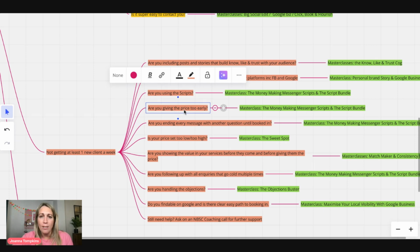Are you giving the price too early? Are you feeling really icky and when someone messages, can I have a price list, you're like, yeah, here's a price list, before you've shown them the value. I really want to get this across. This is not about you hiding your price. This is about giving you the best chance of having success in your business. That's the only reason that we're doing it.